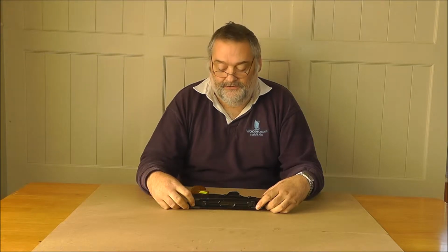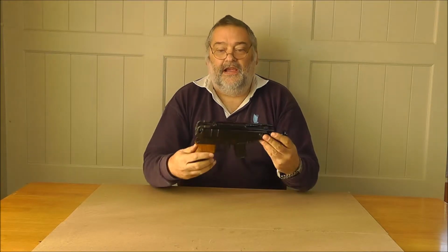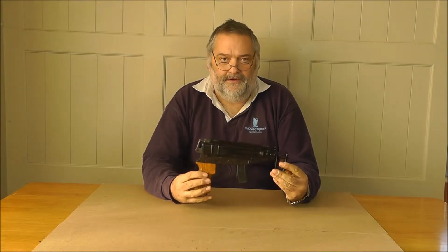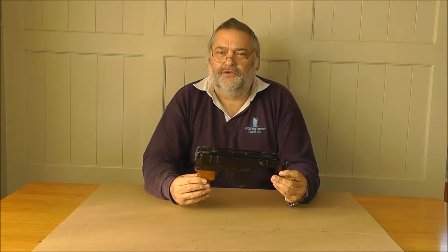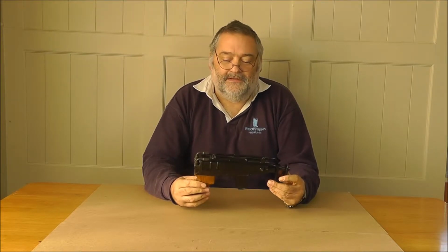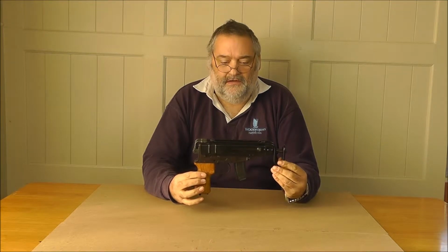I'd like to introduce you to one of our blank firing weapons which we make available to our clients in the film, TV and theatre industries, show it to you. This is a VZ61 Skorpion, beloved of close protection guards and terrorists. It's a very neat little package.